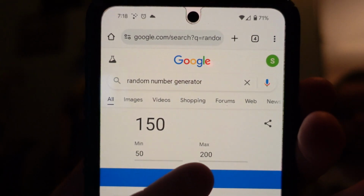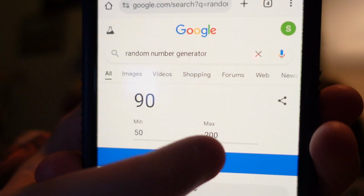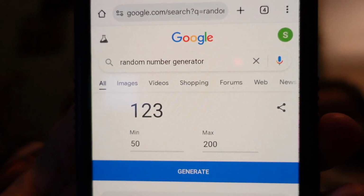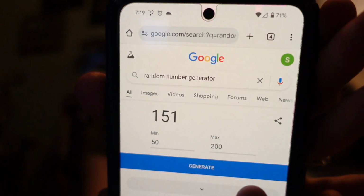Tomorrow, Tuesday, I will be reading 90 pages. Wednesday, I will be reading 188 pages. Hopefully we'll get a low number for Thursday, seeing as it's Halloween. Thursday, we will be reading 123 pages, so I think that's pretty reasonable. So then Friday, we will be reading 151 pages.